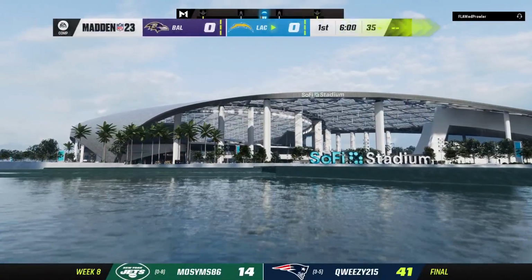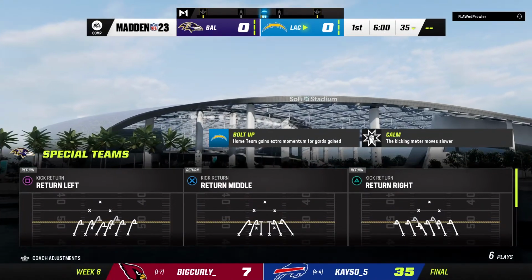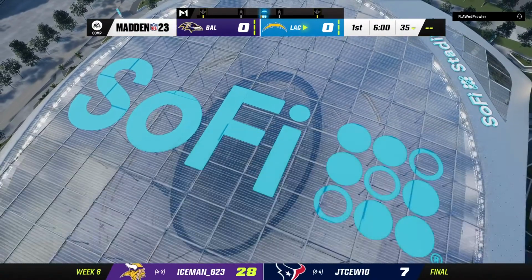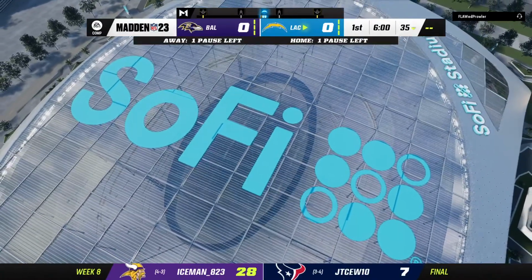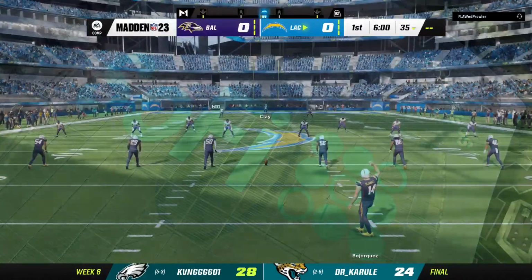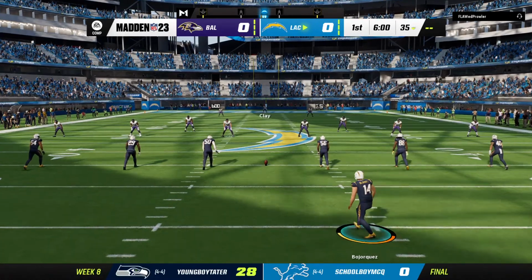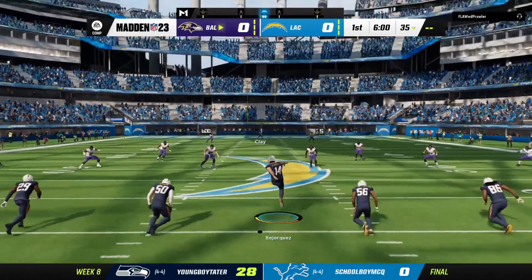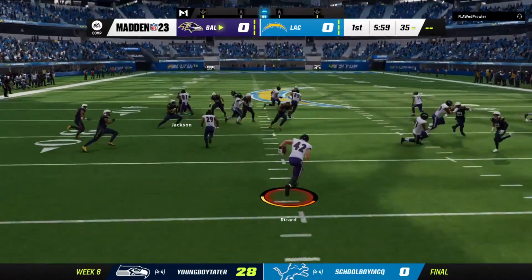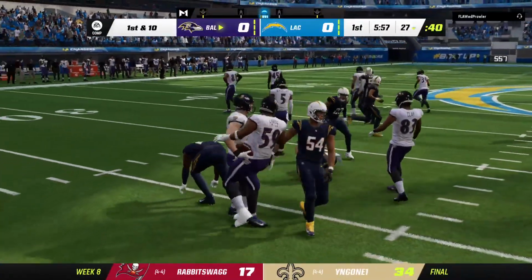Stadium here in Inglewood. Today, we've got a Week 8 matchup on tap here between the Baltimore Ravens and the Los Angeles Chargers. Lurching closer toward the midway point of this NFL season, and we're underway on EA Sports. A fairly short kick from the 14. And a decent return out to the 27-yard line.